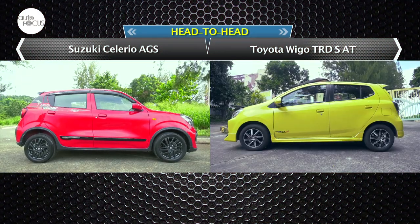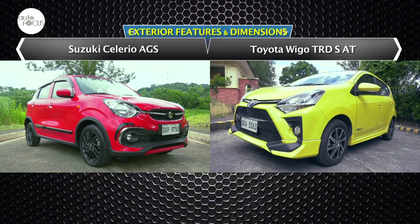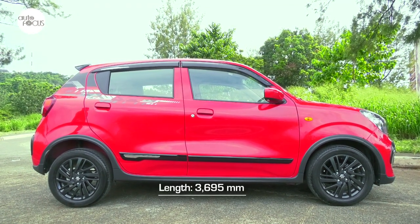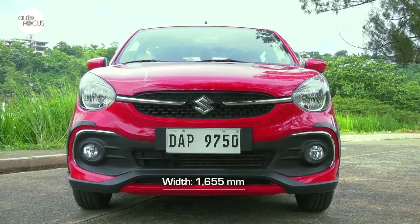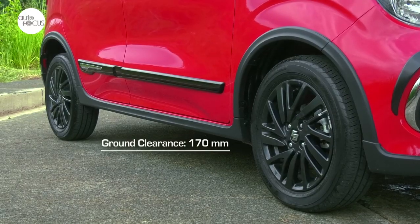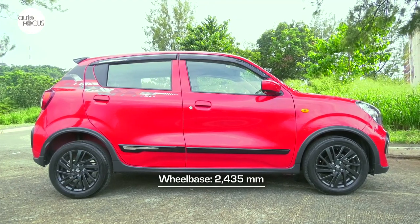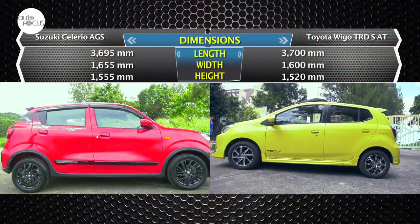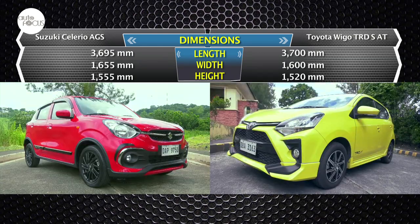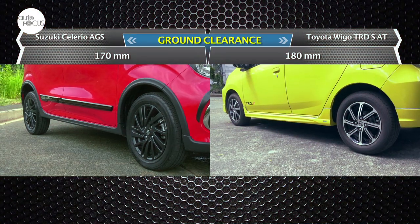Two good examples of Japanese brand mini hatchbacks are the Suzuki Celerio 1L GL AGS and the Toyota Wigo 1L TRDS AT. The Suzuki Celerio GL AGS is 3,695mm long, 1,655mm wide, and 1,555mm tall, with a minimum ground clearance of 170mm and a 2,435mm long wheelbase. The Toyota Wigo 1.0 TRD AT is 3,700mm long, 1,600mm wide, and 1,520mm tall, with a minimum ground clearance of 180mm.